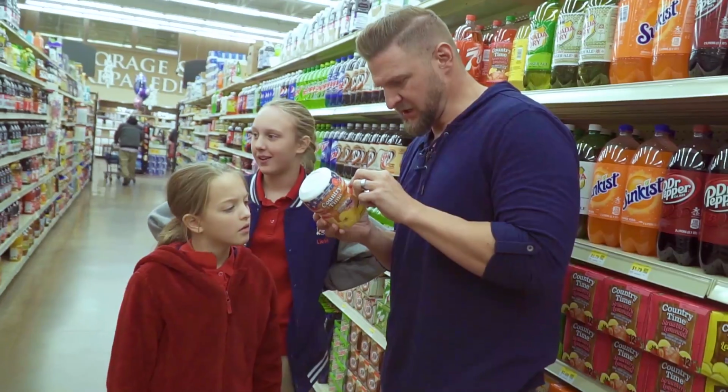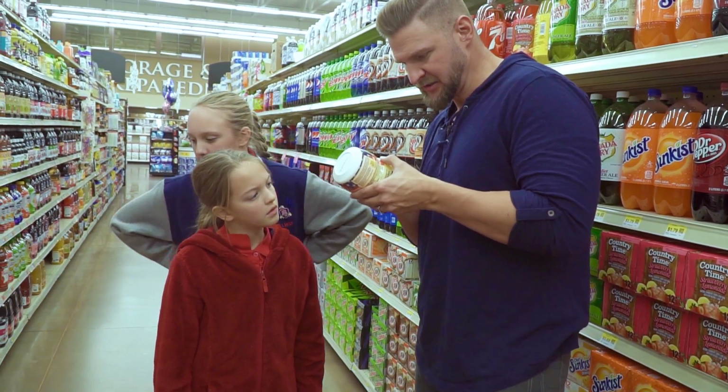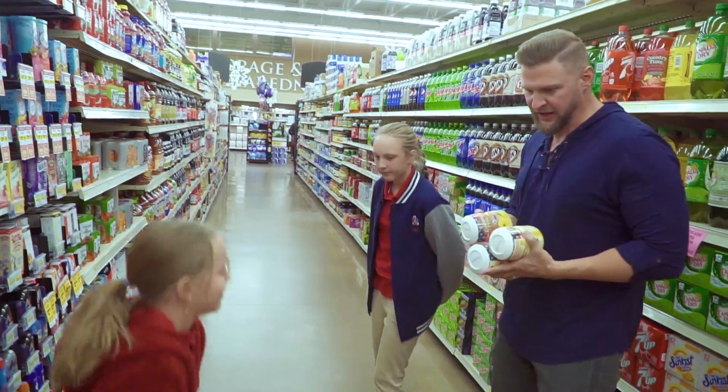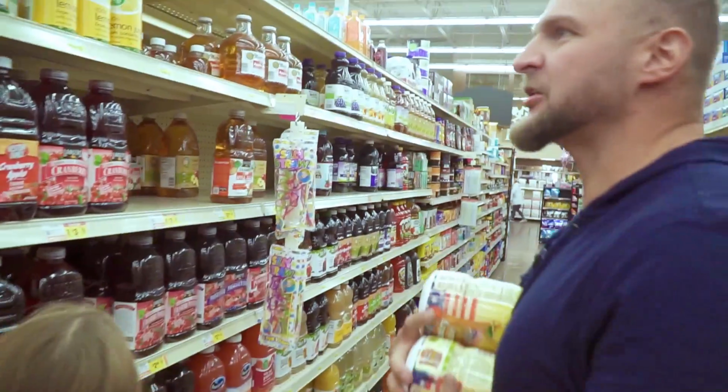Okay, check it out. This is 32 servings. A serving is 8 fluid ounces. So this is $3.79. Yeah, because this is enough to do 100 glasses. Okay. This is perfect. Now, do you want to make it special?